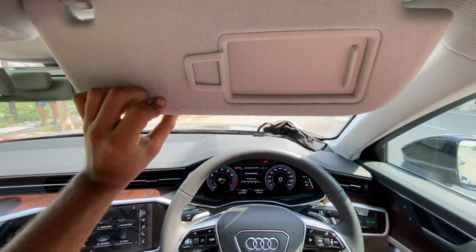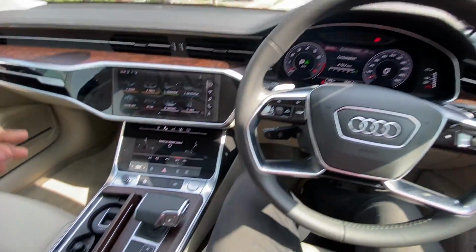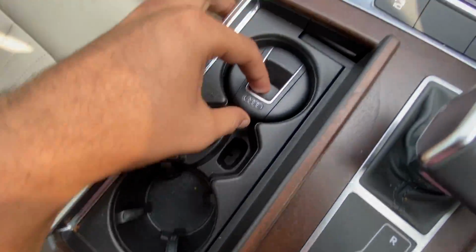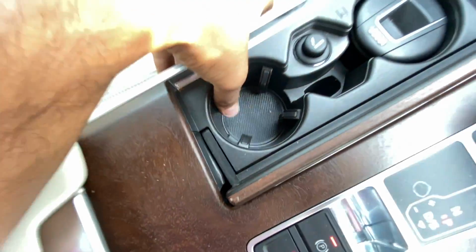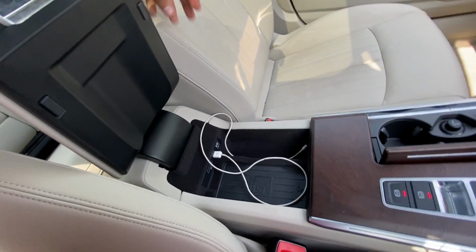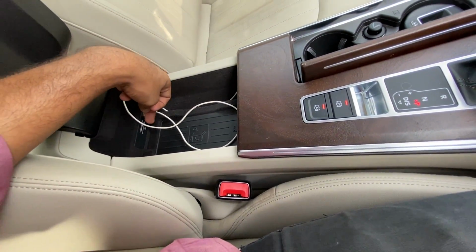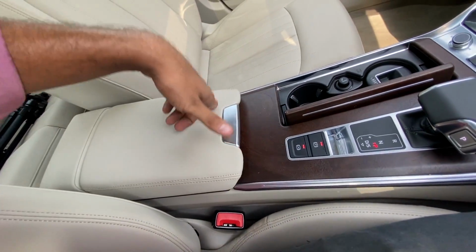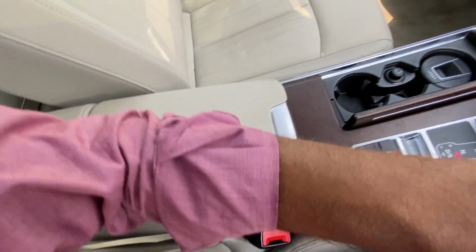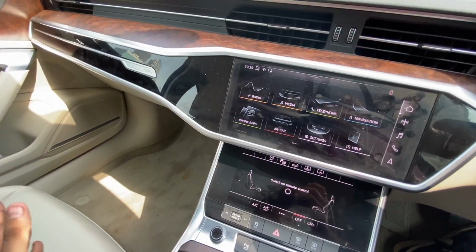Further, there's this vanity mirror with a lamp. Then there's a cigarette lighter, ashtray present, a cooled cup holder. Then there's an integrated wireless charger found over here, two USB sockets and an SD card slot present on the rear armrest, center armrest, sorry.